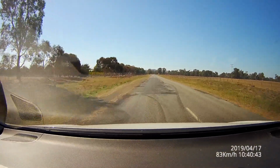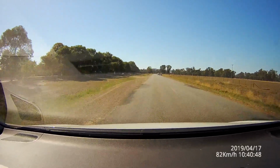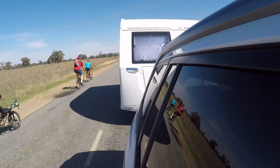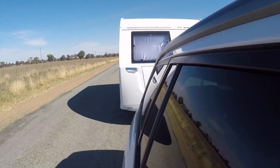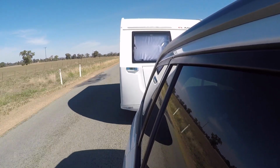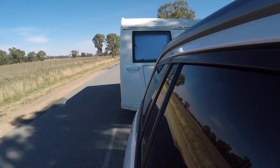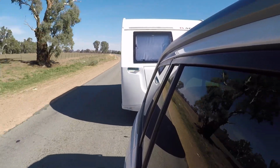So if you are looking for some open space and sunshine, welcome to Wagga. Come and visit us here. Here some bicyclists going the other way, and I have the GoPro on the outside of the car so I can keep an eye on the caravan as well. It seems to be quite happily following there, but as you can see, it is just wide enough to fit into its own lane. So when we have oncoming traffic, it gets a little bit tight. But we will do our very best not to hit anything.